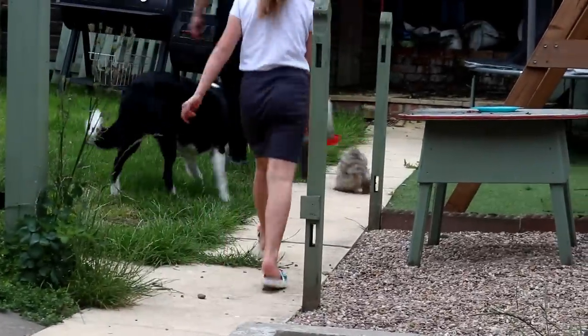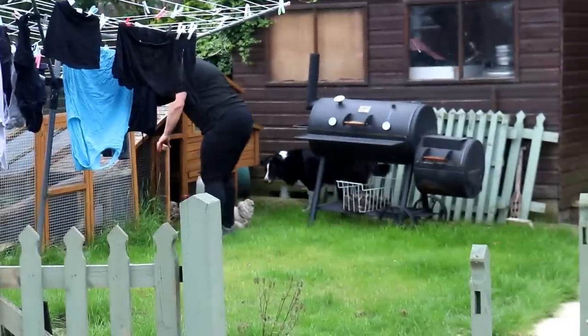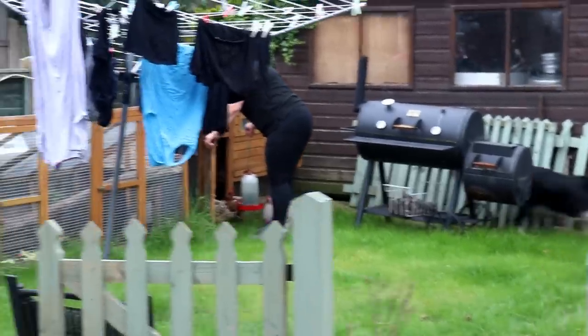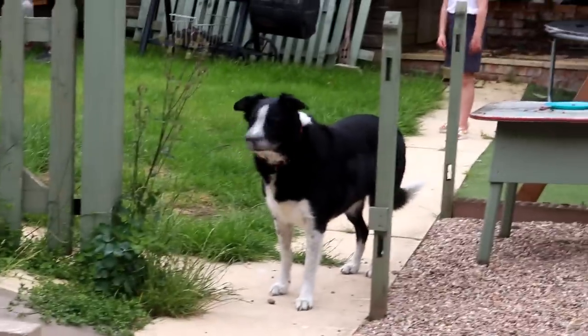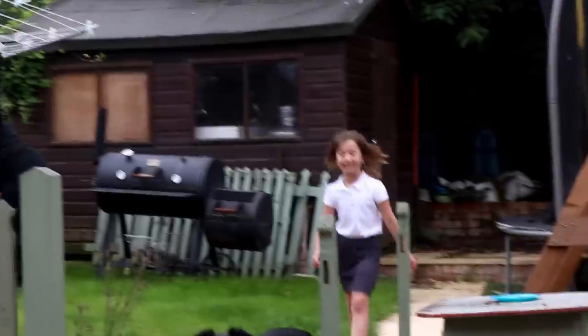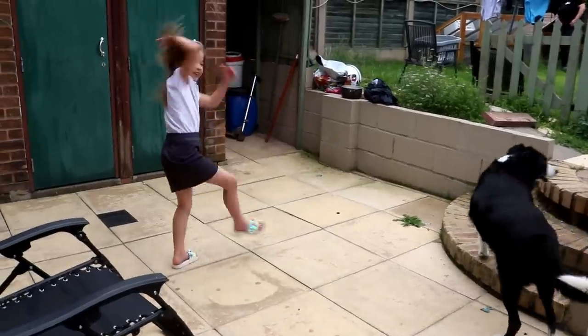Chance, don't eat the chicken. Chance. You're eating them chickens. I can do cartwheels on concrete now. Yeah, be careful that you don't put your hand in the chicken poo. Ew. Oh, that's super.